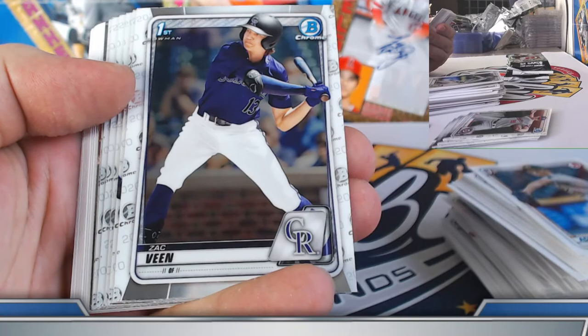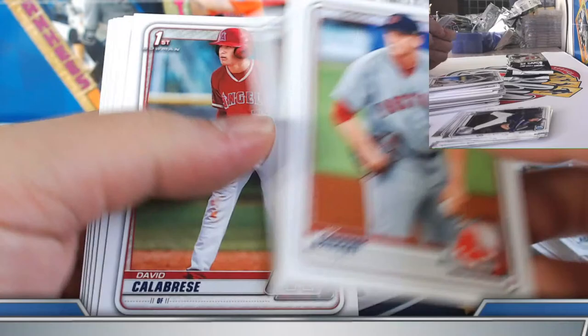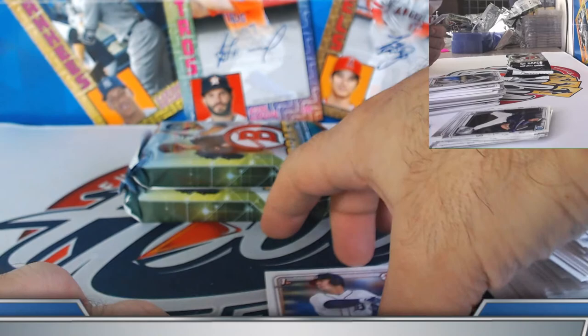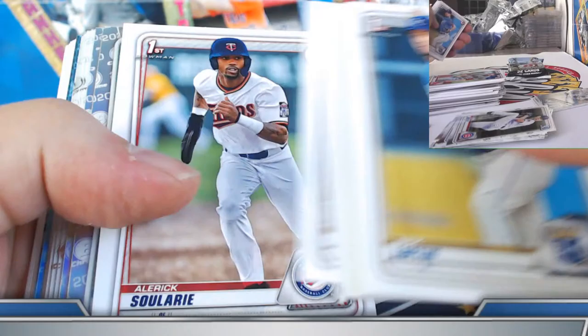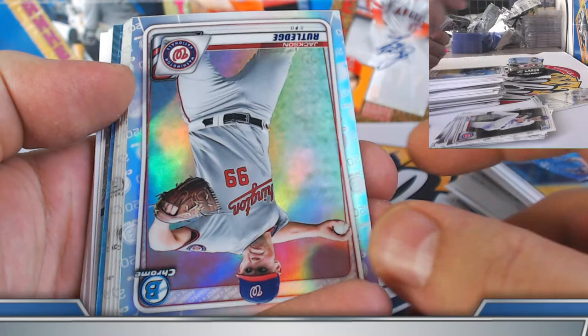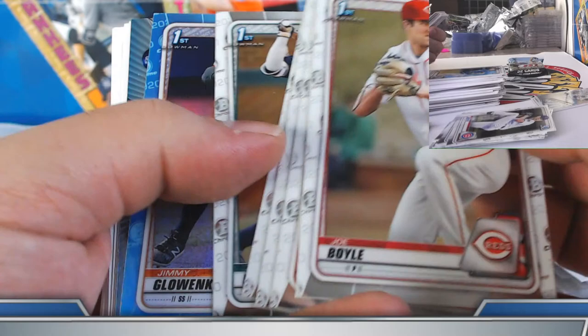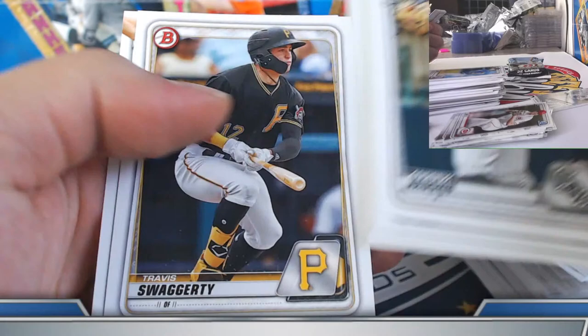Patrick Bailey again on the refractor. Kyle Nicholas. Zach Veen. Chrome. Dingler. Torkelson, excuse me. 20 and 20 insert. Torkelson paper. Pretty nice on the Zach Veen chrome. Refractors, Shane Baz, Jackson Rutledge, Dingler, Deloach chromes, Jimmy G on the sky blue chrome refractor.